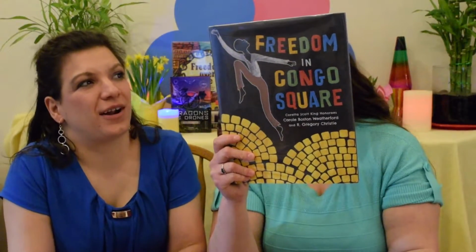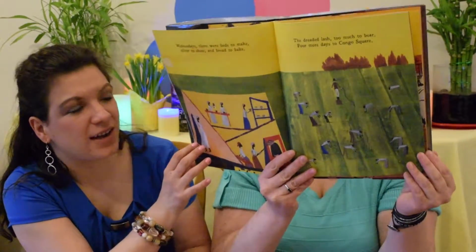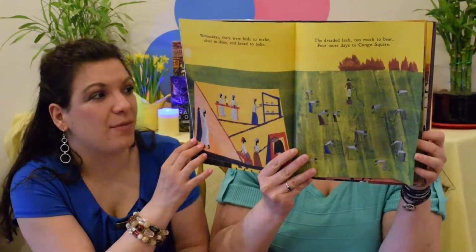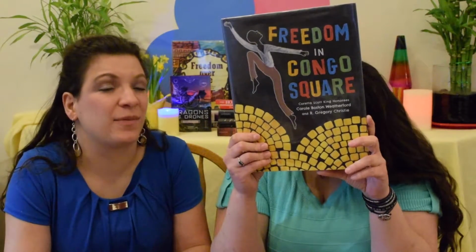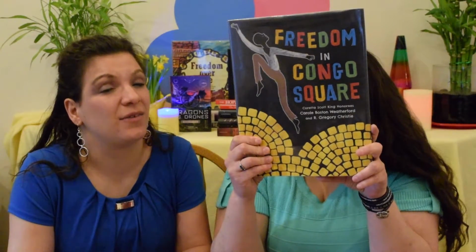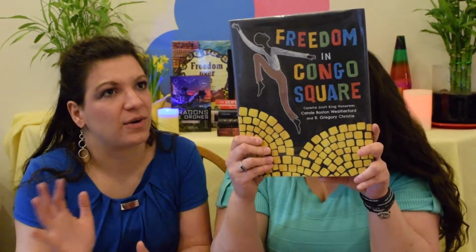Freedom in Congo Square. So this is the story of how during the time of slavery, slaves would gather in Congo Square one day a week on the one day they were allowed off. And it follows kind of their story of what their life was like leading up to Sunday and how much fun it is on Sundays in Congo Square. The text is simple. The pictures in this book are a little dark for my taste, but they bring to life the story very well. And it's based off a true story and true events during the year of 1817 when a city law was passed that made it so slaves could only gather in Congo Square on Sundays.